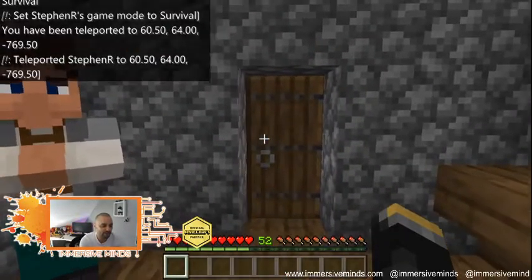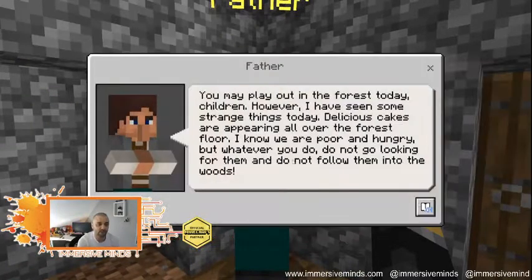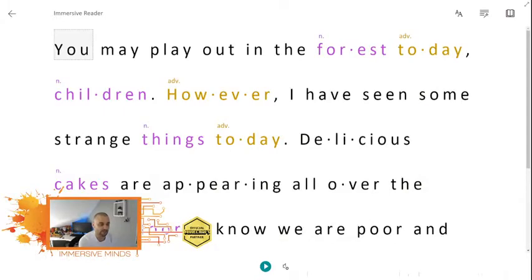So then what we're going to do is, and bearing in mind, remember, if we're dealing with young children for this, we right-click on them, we can also click on this little button down here, which brings up, let me just see what that looks like. Yeah, you can see that. It brings up the Immersive Reader. And what that now does is we can press play.